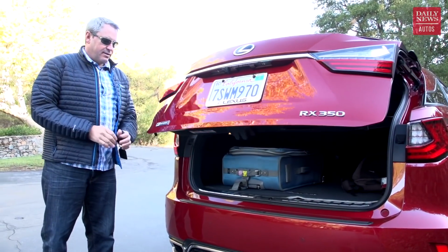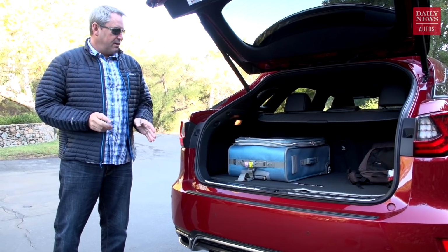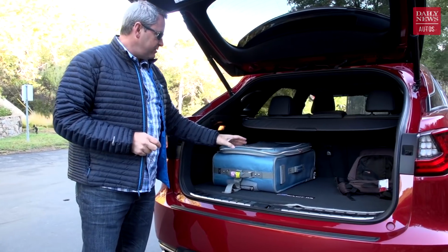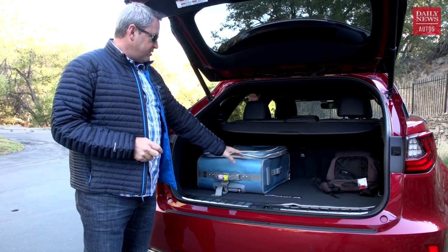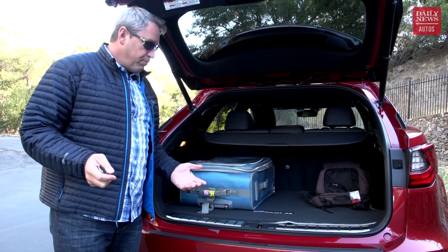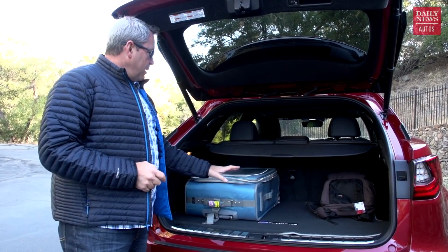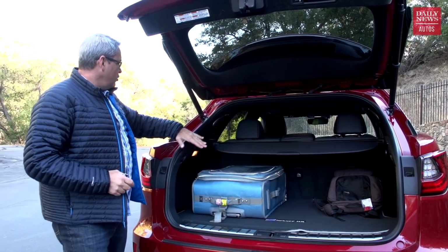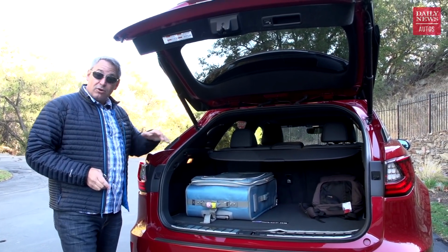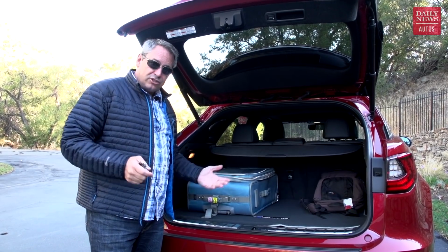So around back, the Lexus RX has got kind of a small trunk, but it's usefully shaped. There's just over 18 cubic feet of space behind the rear seats. As you can see, I've got a full-size suitcase back here along with a backpack. My family and I picked this up from the airport after a fairly long trip, and we fit all of our gear back here. But because of the slope of the rear glass, you can't really stack a lot of stuff in here. So practically speaking, there's not much more room back here than in a traditional sedan.